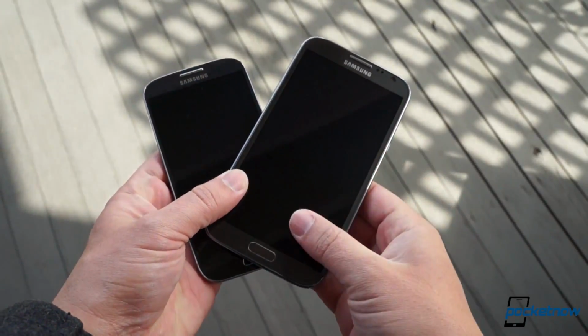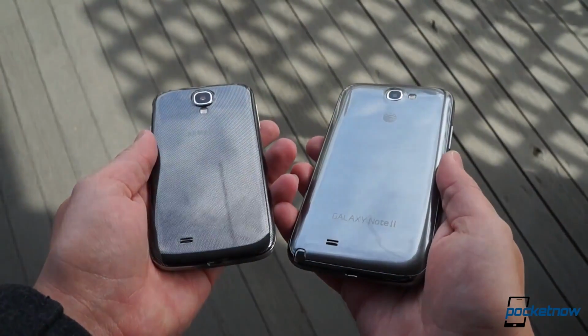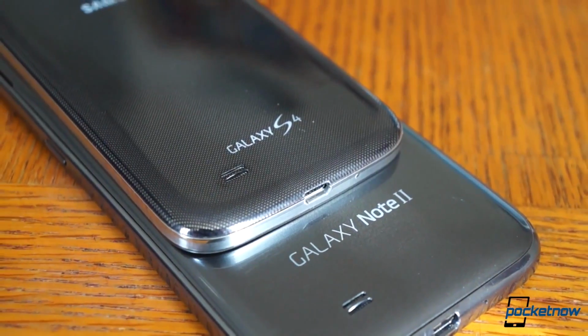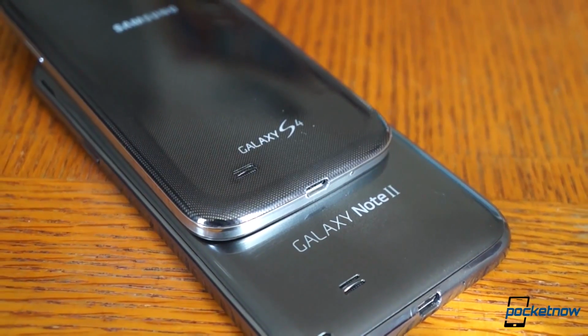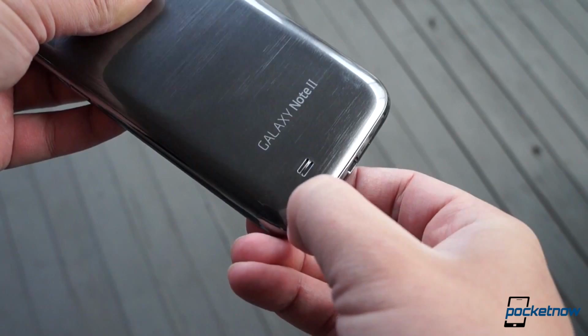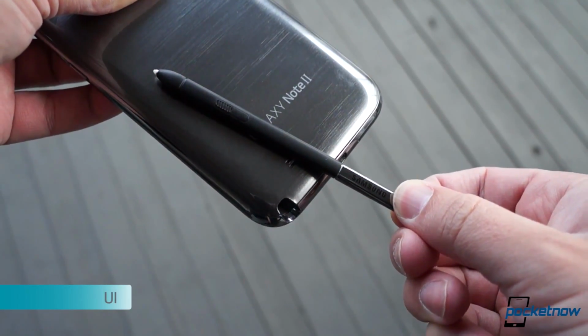In the hand, the difference between the 182-gram Note 2 and the 130-gram Galaxy S4 is night and day. While they're both finished in the same glossy hyperglaze with similar texturing patterns underneath, the size and weight disparity makes you keenly aware that one of these is a smartphone and the other is something more. That's reinforced by the presence of the S Pen on the Note 2, which takes us into software and UI.